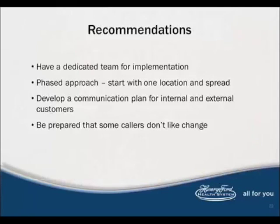Communication is also very important. We partnered with our marketing team to make sure that we were communicating and continually telling the clinics that we supported when the IVR was going to go live, what the patients could expect. We developed some flyers that went on the front desk so patients understood we've got a new phone system, what the phone system was capable of, some of the things that they could do in the phone system.